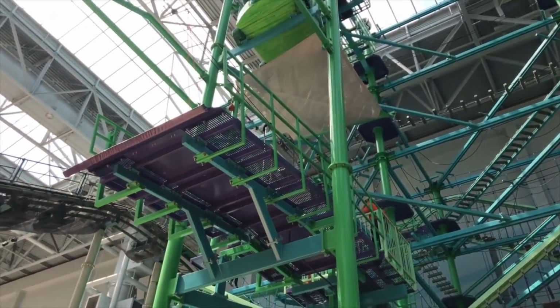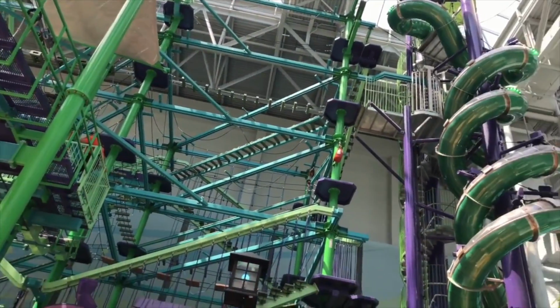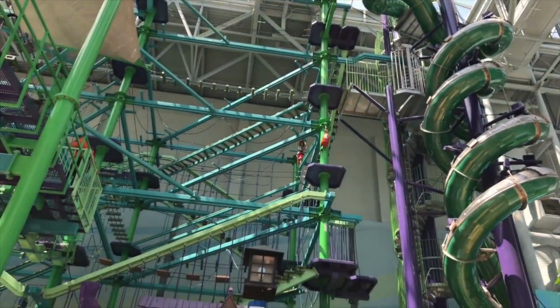So overall, I really liked it. If you have your wristband, it was only like $12 to add this on, and totally worth it. Did not have a problem with that. I would do it again.